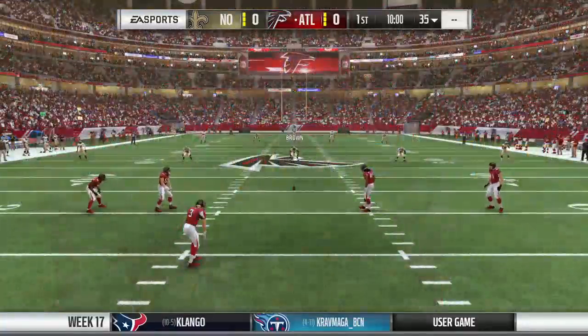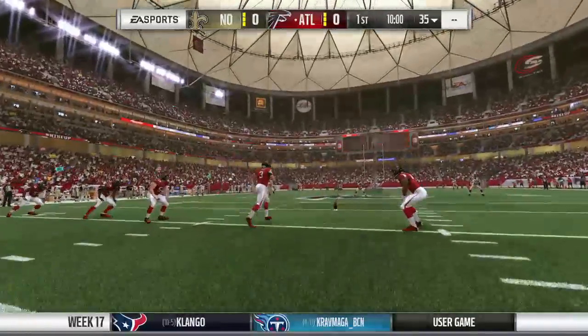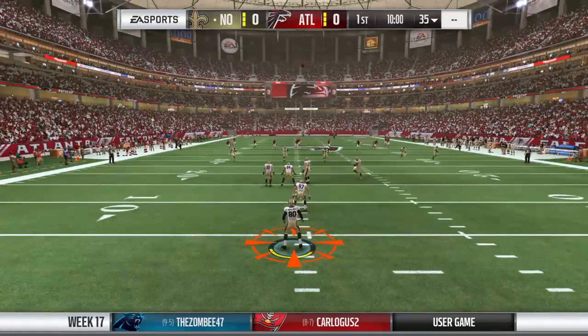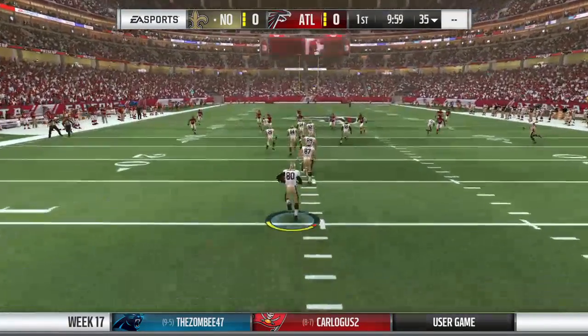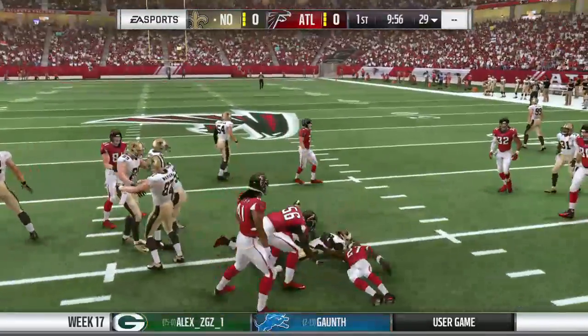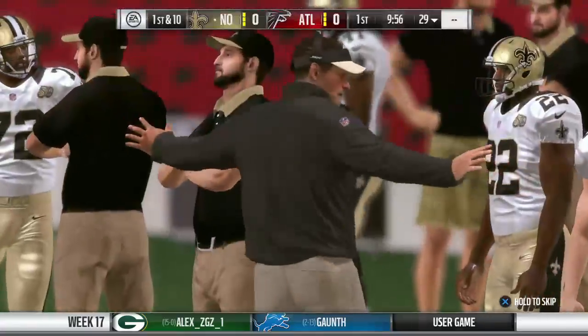Falls on the regular season, and we've got a good one in store between the New Orleans Saints and the Atlanta Falcons. This is taken at his 4. And a good return as he'll be stopped just shy of the 30-yard line.